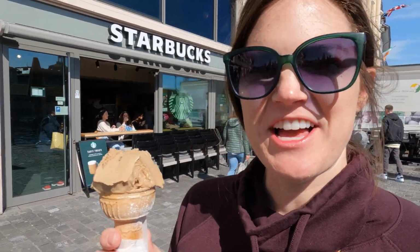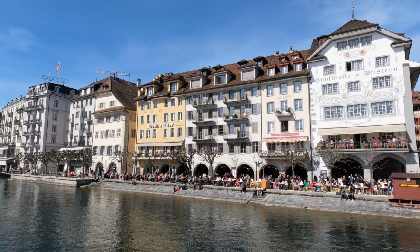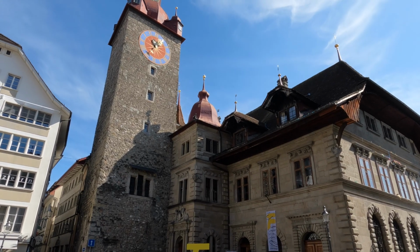Pit stop for some gelato. It seems though most of the city really centers around the water, which is understandable. There's tons of shops and restaurants and places to sit out and have a drink, especially on a nice day like this, but now we're walking further into the city with a quick stop by City Hall.